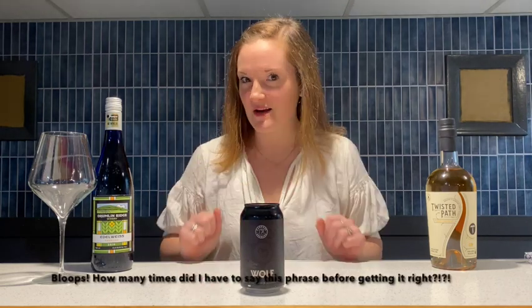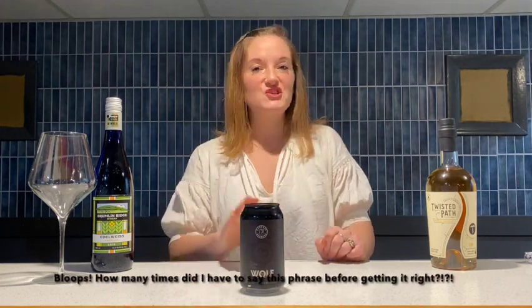But this beer. They cleverly say it is a sheep dressed in wolf's clothing. Nope, that's wrong.